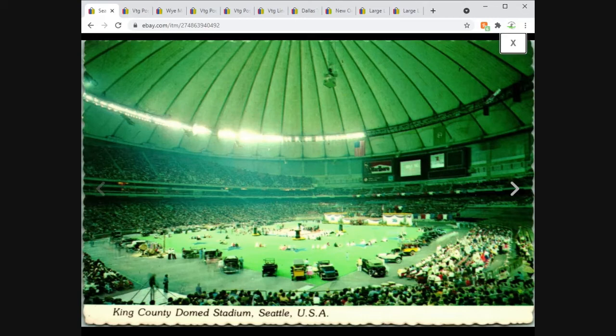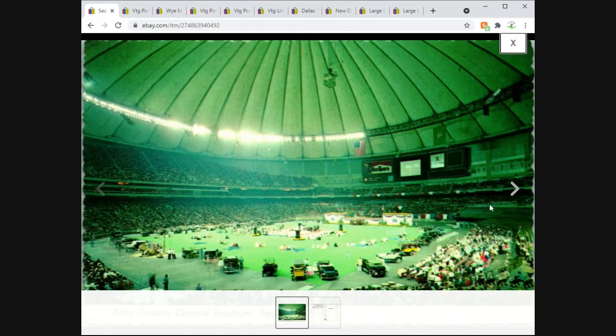Back in the day, whenever one of the Mariners would hit a home run, like Phil Bradley would hit one out of the park, they'd light off fireworks in the building. I believe that pretty much the smell of the Kingdome men's urinals is still used as a reference point throughout the Great Northwest to this day, even though this building hasn't existed in almost 20 years. Maybe more than 20 years.